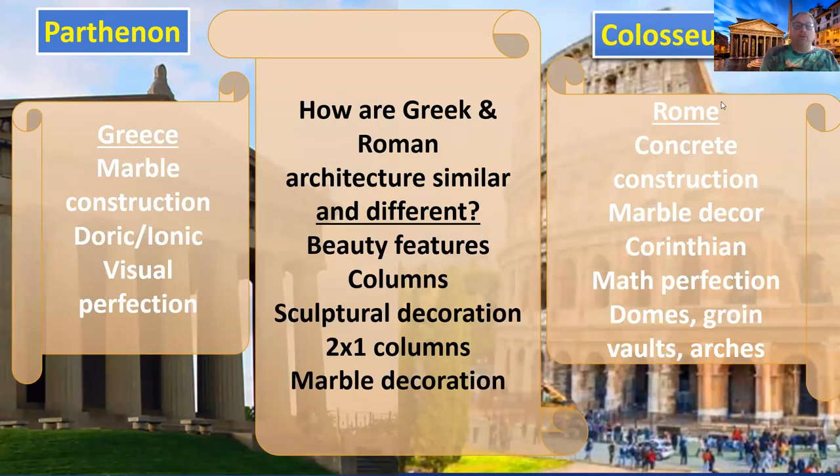So how are they similar? Beauty features, they both are based upon columns, sculptural decoration, both have the 2x plus 1 model, both have marble decoration. But Greece, remember, is made of marble, that's why they fall. The construction is all marble, so when it cracks, you have to replace everything, and marble is difficult and not very stable. Doric and Ionic, based upon visual perfection.